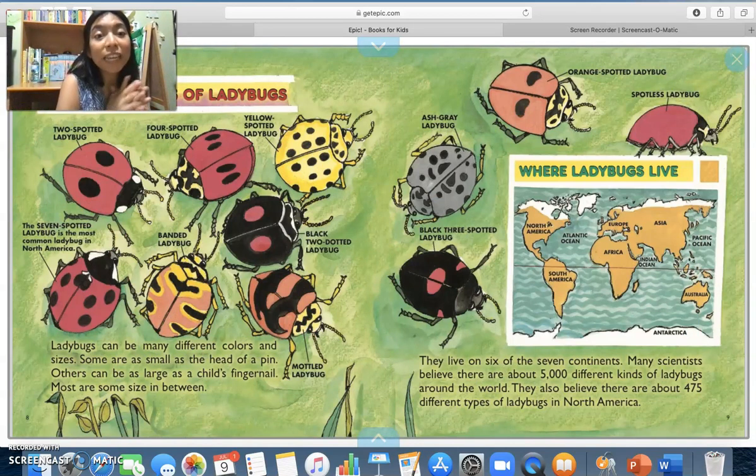So it says different kinds of ladybugs, and this is exactly what we touched on today. So we said that today there are many different kinds of ladybugs. Okay, not all the ladybugs look the same. They're not all the same color. They don't have all the same spots. So we have different kinds of ladybugs from all over the world, different countries. And ladybugs can be many different colors and sizes. Some are small as the head of a pin. Some are large, as big as a child's fingernail. Most are a size in between. So there's like tiny, then small, and then a little bit more small.